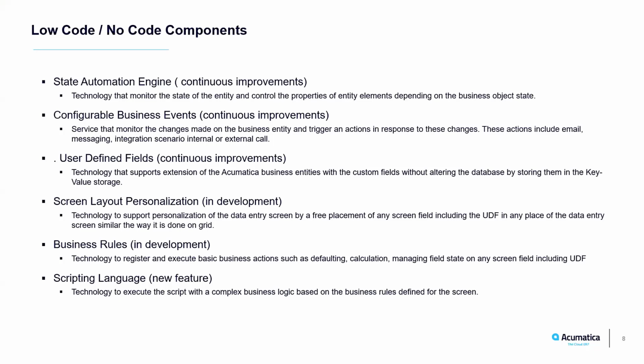Also, we run the continuous improvements on this technology, like we added the lookups functionality, we added linkage of the user-defined fields with the conditions to enable, disable, and manage their state and behavior, and so on. Now, we're working on the next set of the technology to extend this. So essentially, with the state automation engine, configurable business events, and user-defined fields, you can do quite a lot. You can add the fields on the screens, you can define their behavior depending on the state of the document. You can basically take these fields and put it in some other place using the business events and integration scenario. So you can do quite a lot of functions already.